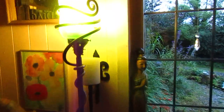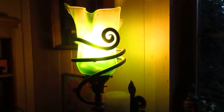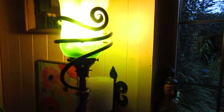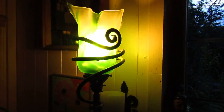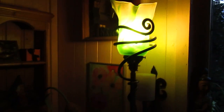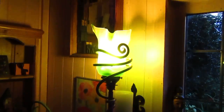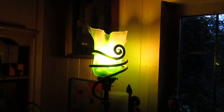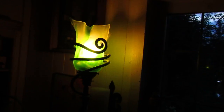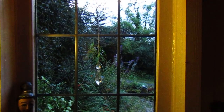And then all the bulbs that I use here in the cottage, by the way, are low wattage. So that one in that beautiful, and that's again, that's like a forged iron lamp. I think that's about 11 watts or something. So it's very low electricity usage here. That's looking out towards the west.